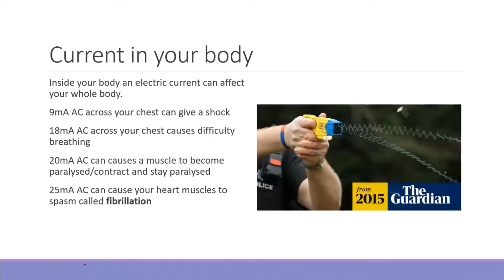Okay, current in your body. It's bad to have high current. If you get a high current across your chest, then you can have fibrillation, which is where your chest muscles stop beating in unison. Ultimately, when you hit someone with a high current, you can cause pain, then you can cause their muscles to contract and spasm, and they will then remain paralyzed until you remove that electricity. This is a great way to stop an intruder coming into your house with a taser. But if you've accidentally grabbed a wire, you could get paralyzed, your hand muscles contract, and you can't let go of that wire. So it can be quite dangerous too.